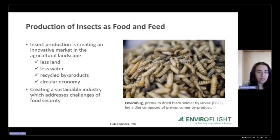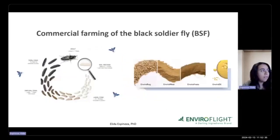So for many reasons, insects do offer this innovative market within the agricultural landscape and offer this promising solution in promoting these sustainable food systems just for our overall footprint. Specifically, EnviroFlight focuses on the commercial farming of the black soldier fly. So with this insect, and specifically at the larval stage, we are creating a system that's highly efficient, requires less water, land, all of the things I mentioned before, and really contributing to this more regenerative approach to agriculture.